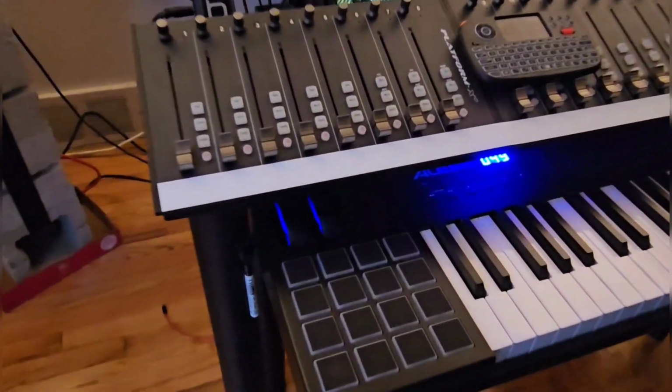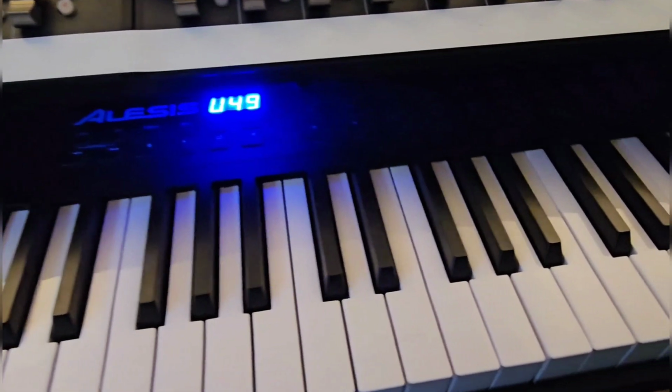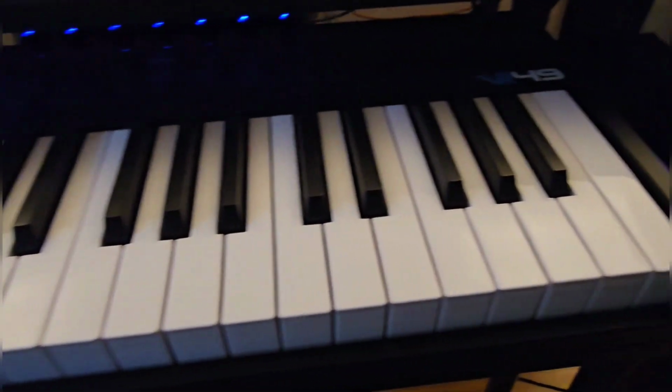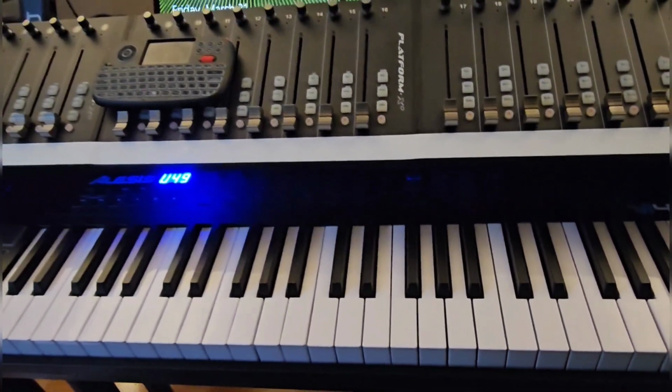The Alesis VI-49, still going strong. Again, keys a little spongy, pads a little loose, but it gets the job done. Can't complain.